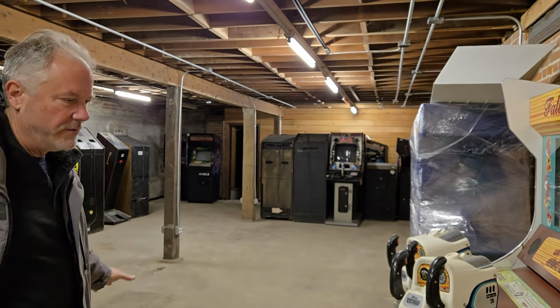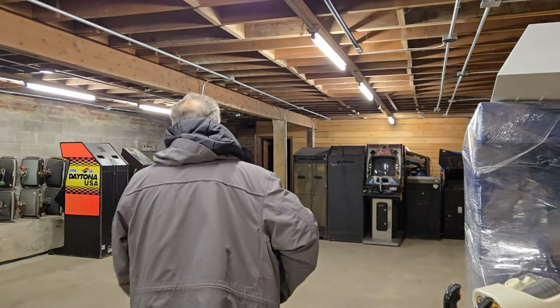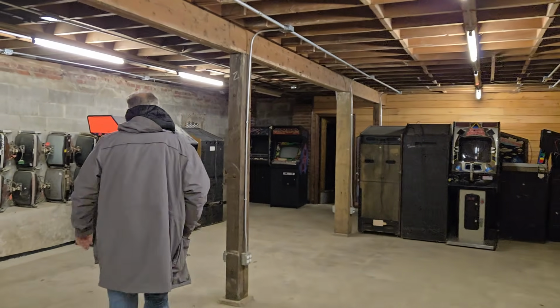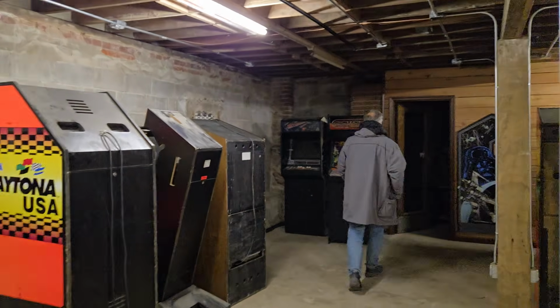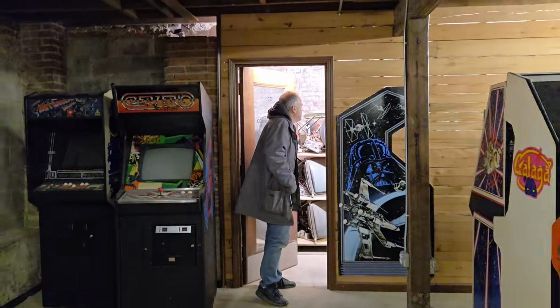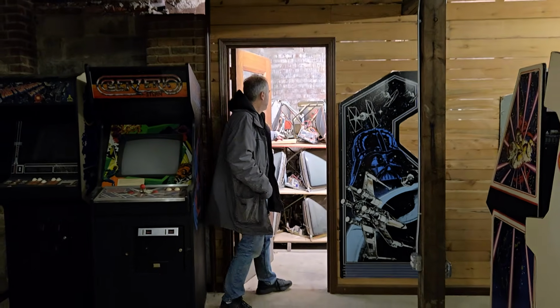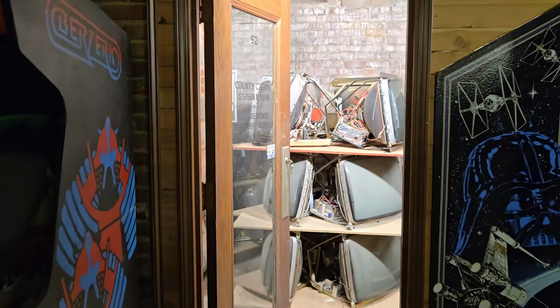And then we need to finish the floors. The floors are kind of nasty. I had to build another utility room up here because this was going under the porch, and I just didn't want people messing around up here. But I'm using it as my monitor storage space. You can show some of the monitors in there.